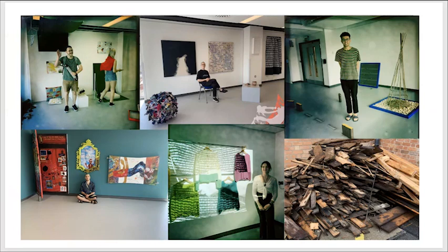So all of these students, one way or another, used available material rather than using new material to create the work. The student on the bottom left used doors from a skip to paint on, and also a very strange, very Baroque picture frame that he also found in a skip. And on the right, you can see some of the wood that we used as a raw material to build stretchers, to make some of the musical instruments and to make some sculpture from.